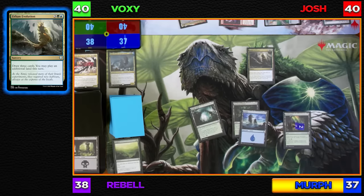Okay, before combat, I will emerge an Elder Deep Fiend. I will remove a charge counter from Vivid Grove to do so. I'll sacrifice the Terastodon, so I only pay 2 blue for it. It has a cast trigger. I will tap 4 target permanents. I will target all 3 of Voxy's creatures. Rude. Very rude. And Rebel's Boros Garrison.